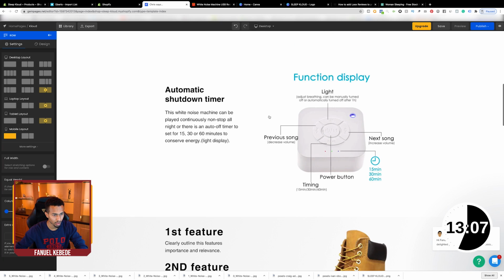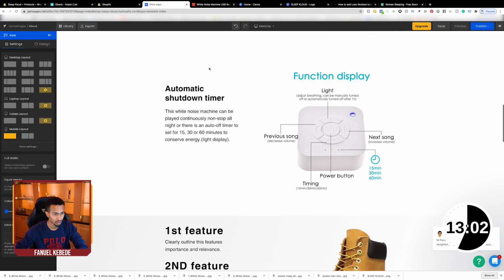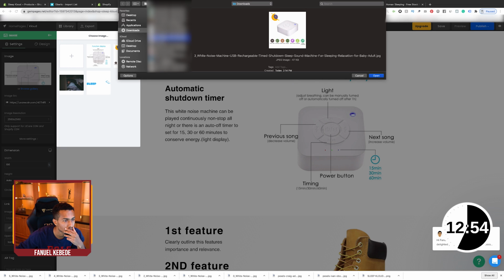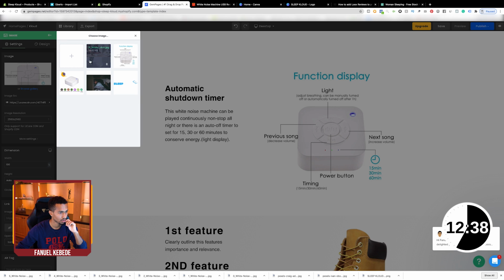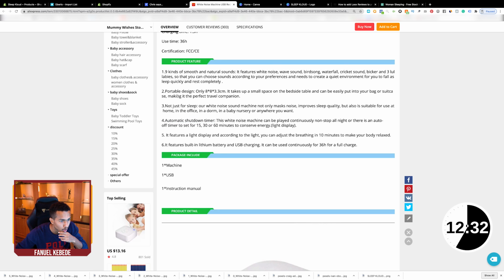Awesome. And I'm gonna duplicate this part because I'm gonna need one more of these. So duplicate it, perfect. I'm gonna change the image. Okay, so let's see. Okay, I'm gonna use this one because people are probably gonna wonder how portable it is. So I'm gonna change this to this. Perfect. I'm gonna go back here. Portable design. Awesome.